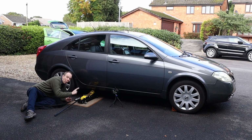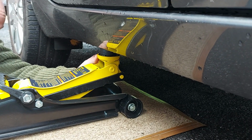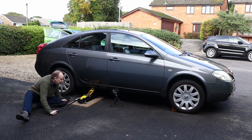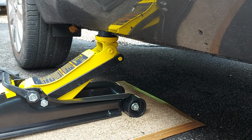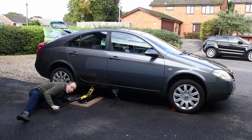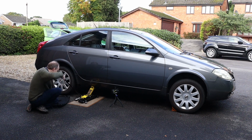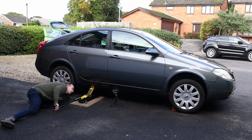So let's jack the car up and have a look. So the head of the jack is lined up with the jacking point. Up we go. Shouldn't need to go too high. I have used a couple of chocks as well under the wheels. But I don't think we'll need axle stands today because we're not going to go under the car, we're just going to have a look from the side. Right. That is good enough.